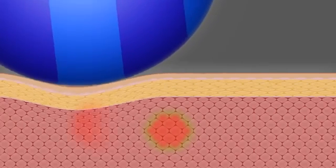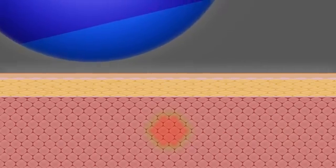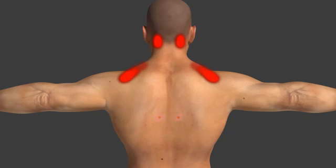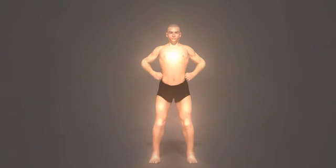Each time you move over the trigger point and release the pressure, fresh blood immediately flows in, bringing fresh oxygen and nutrients. It may take several weeks to return the muscle fibers to their normal state and fully release the trigger point. Trigger points which have existed for a long time will take a lot of treatment, but often results can be achieved in days, meaning less pain and improved mobility.